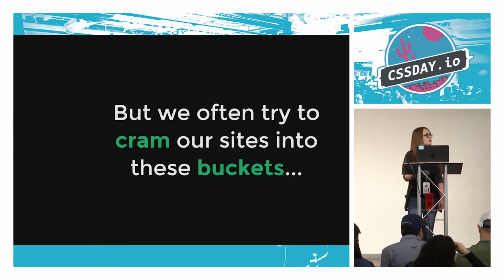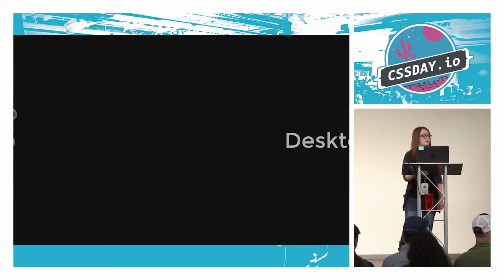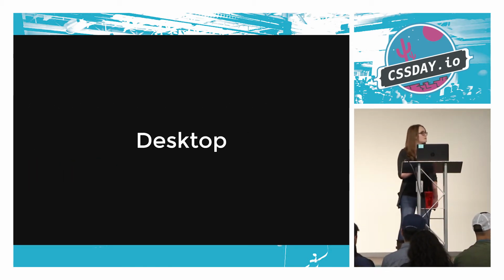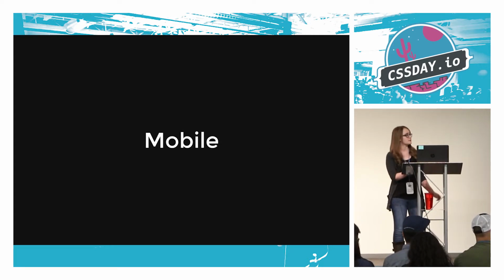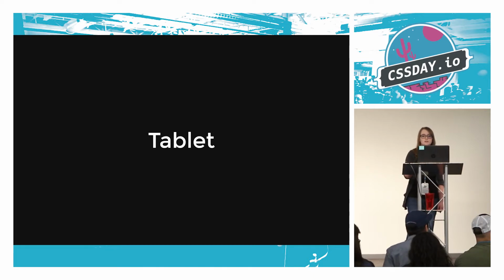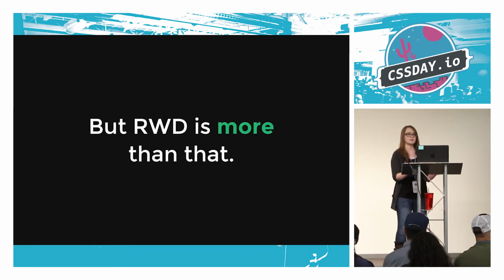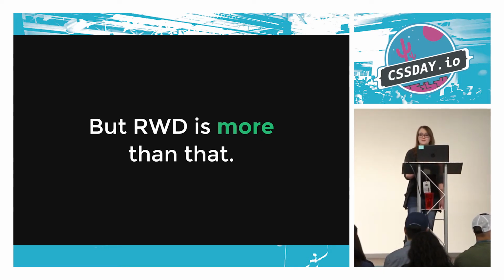But we're often still trying to cram our websites into these buckets. Things like desktop and mobile, and hopefully you're also considering tablet. But responsive design is a lot more than that. If we're thinking of it as buckets, think of it as a bunch of buckets everywhere and they've been knocked over and there's just water all over the place. That's kind of what responsive design is.